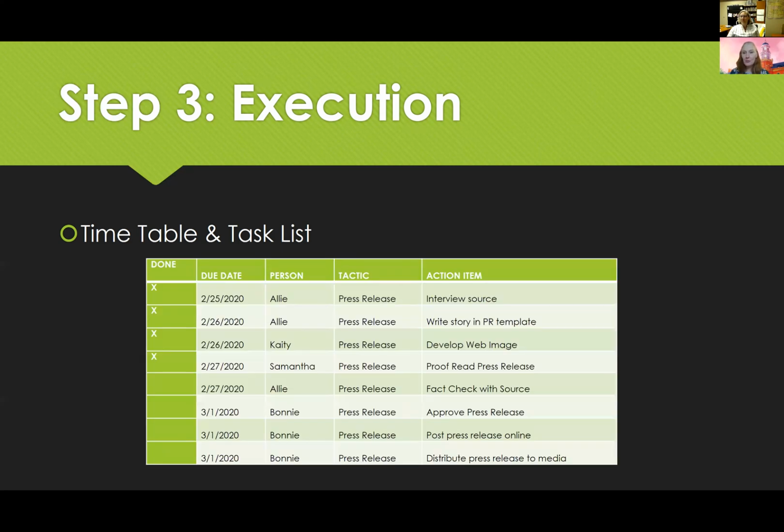So this is an example of what a timetable task list might look like for a press release with my team. I start at the end. The last thing I want to do is distribute that press release to the media, and I put the date that I want that to happen. But before I do that, I need to put my press release online. And before that, it needs to go through the approval process. It needs to be fact-checked and proofread. We need the image. We need to write the story. We've got to interview the source.